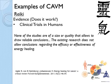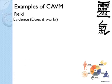Here's another review of a few specific trials for cancer therapy. And again, none of the studies are of a size or quality that allows us to draw reliable conclusions. The existing research evidence does not allow any conclusions about the efficacy or effectiveness of energy healing. So again, what evidence there is, which is not very much and not very good, is negative.